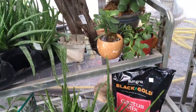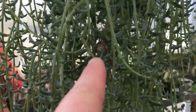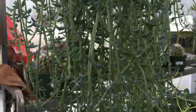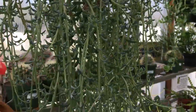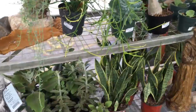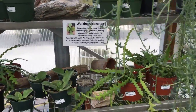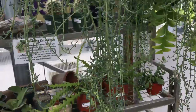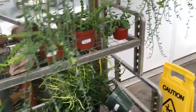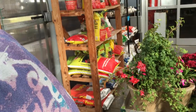Beautiful, beautiful. More string of dolphins. Oh, this one flowered. It's got little flowers left. Smell them. They smell like cinnamon or like clove. Oh, they might still. They're a little spent. I love this. Yeah, I'm looking forward to my rickrack getting larger. Oh, is that orchid? Some kind of orchid cactus.